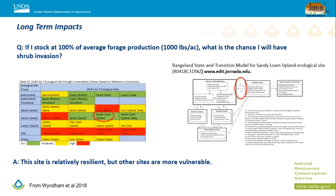And what we came up with was it's not a quantitative risk assessment, but it is a qualitative risk assessment. We said, well, that sandy loam upland site, that's not really based on that state and transition model that we pulled out of the ecological site description. That site is probably least vulnerable to change.